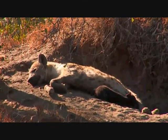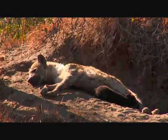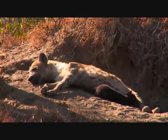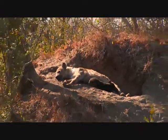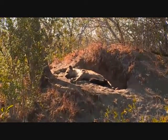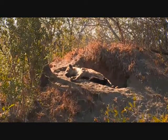I'm sorely tempted to try and get another different angle on this, Davy. It might result in the cubs going inside, but I think they'll come out again. Just because I think we might be able to get both of them if we sneak slightly forward. Let's just wait here for a second, just in case that other one does pop its head out. Alright, while we move around, let's go across back to quarantine.